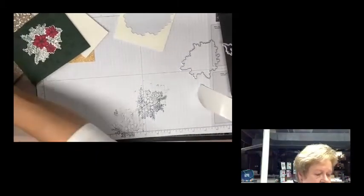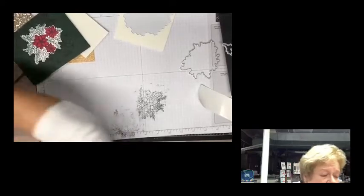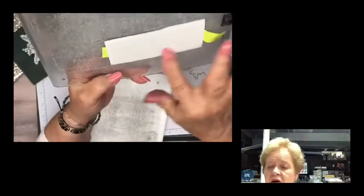So through once, and back, and then back again. And then before I take it off of there, I will see if it went through. And yes, it did. It all cut through.